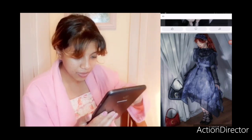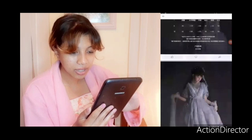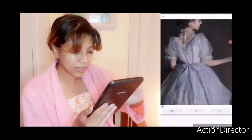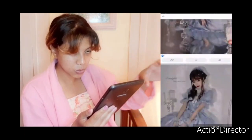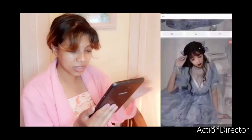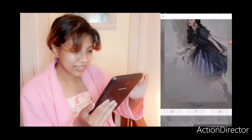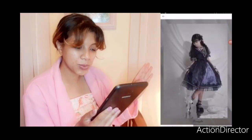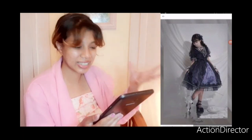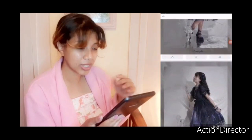I think the blouse, I think these are angels, but I don't think they are really angels, because it's supposed to be in the sea. Maybe they are sirens. I think they are sirens, but I'm quite sure I've seen wings somewhere. It's pretty anyway. I think someone will buy this dress and make a review so I can see how it actually looks. But it's really pretty, and I don't even like blue, but I think it's really pretty.